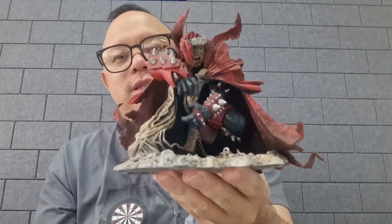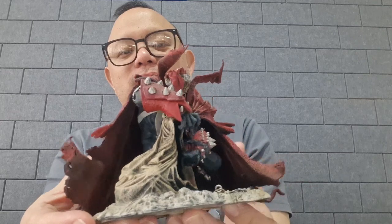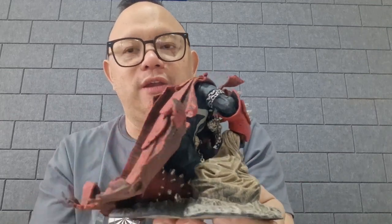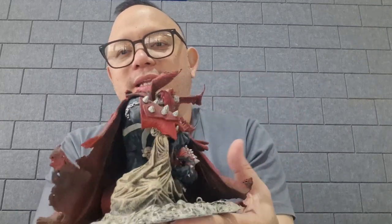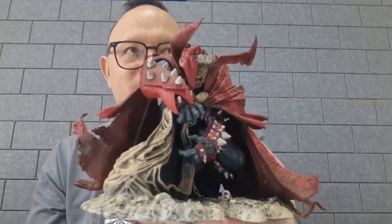Yes, Santa Spawn, a 17-year-old figure. Who would say this is a 17-year-old figure, with the way this figure has been made and sculpted? It might even beat figures made this year.